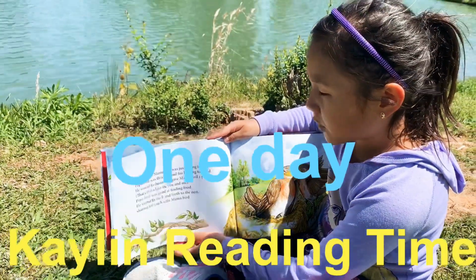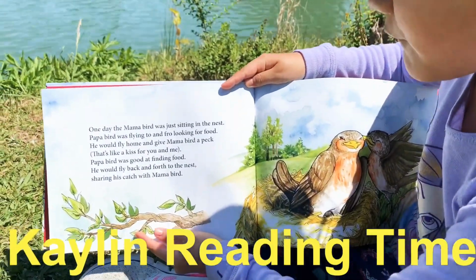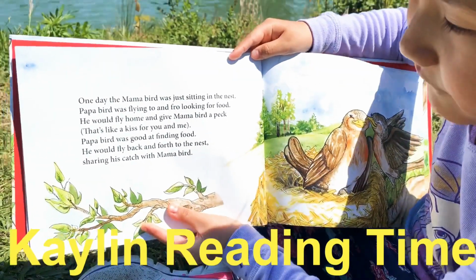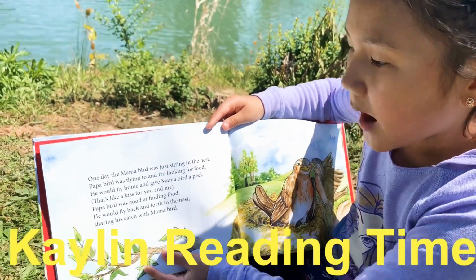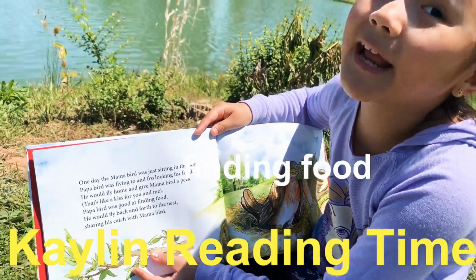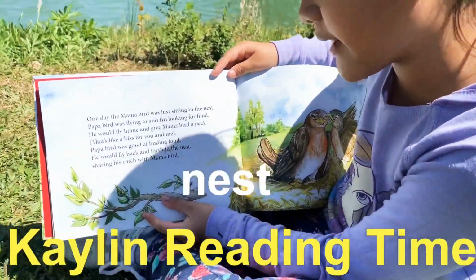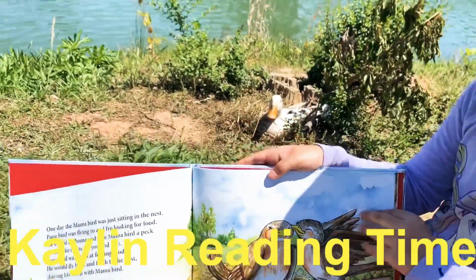One day, the mama bird was just sitting in the nest. Papa bird was flying to and fro looking for the food. He would fly home and give mama bird a peck. That's like a kiss for you and me. Papa bird was good at finding food. He would fly back and forth to the nest, sharing his catch with mama bird. See? Nest and the nest.